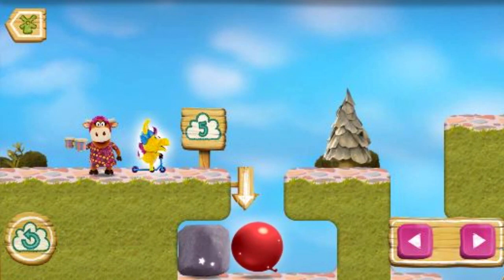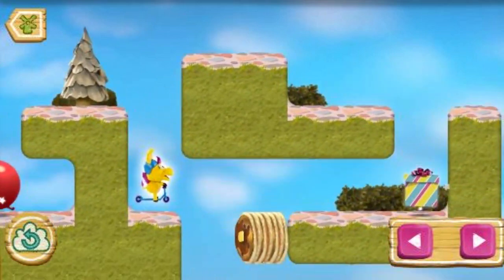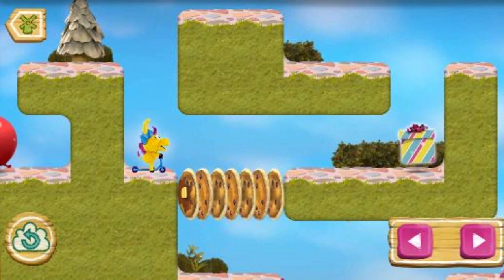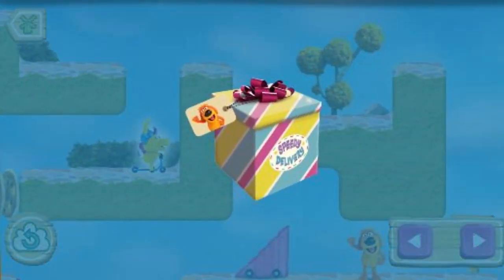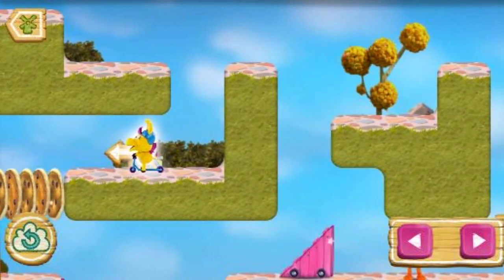The balloon will float me up! A flapjack bridge! It can open and close. Something for Bob Dog. Let's go find him.